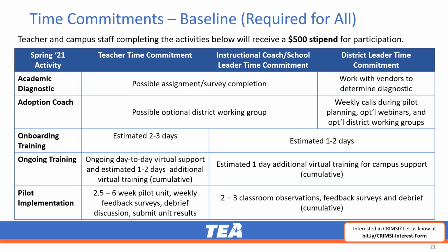And then the district leader time commitment is similar to the instructional coach. They will help determine the academic diagnostic as well as some of the activities with the adoption coach for that implementation support.